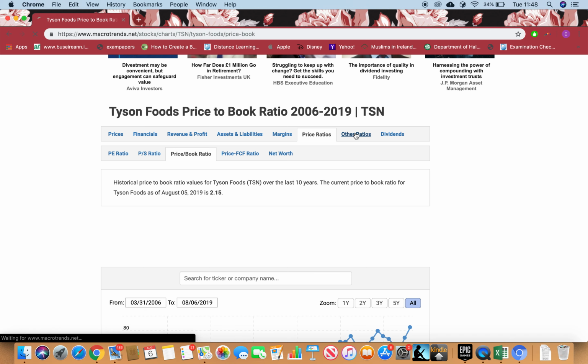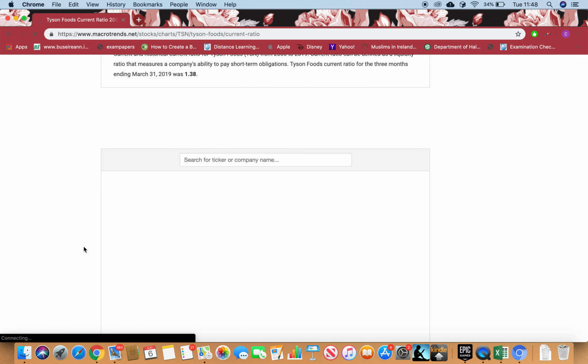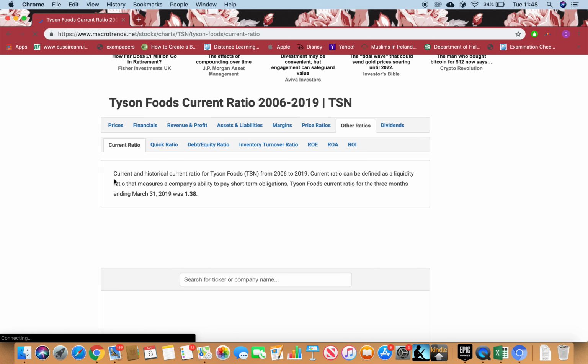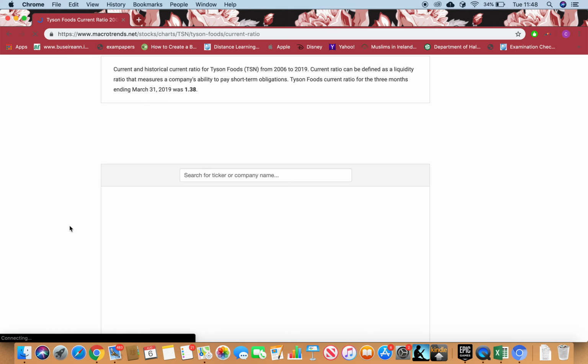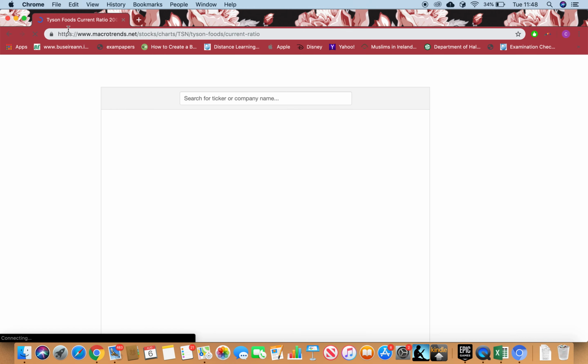Let's have a look at other ratios. I want to see the current ratio. If the current ratio is less than 1, that means the stock is risky because liabilities are more than assets. If the current ratio is 1.5 or more, that means the stock is very safe. It has a good margin of safety. Let's have a look. It's just loading.